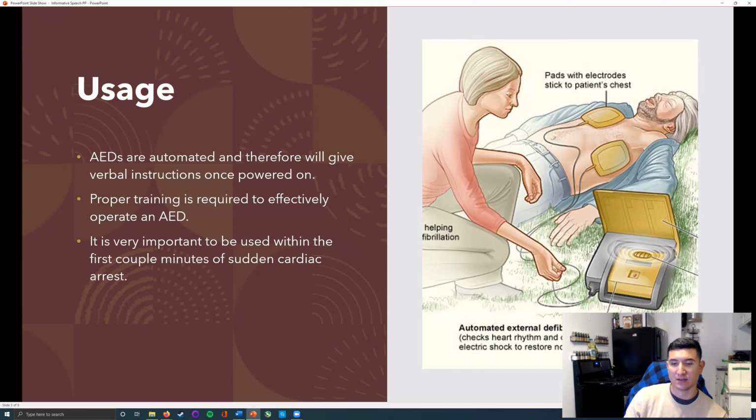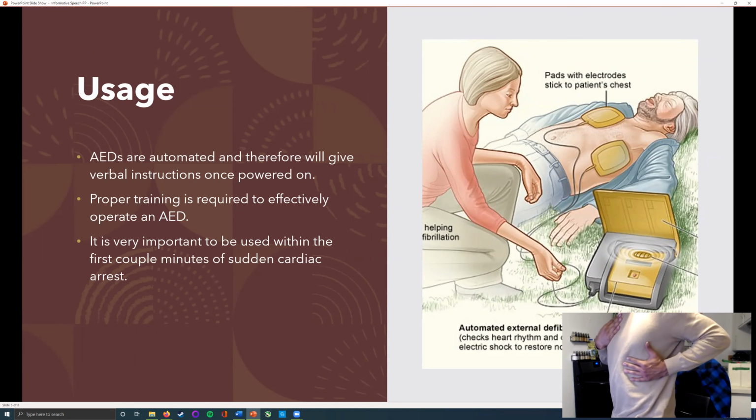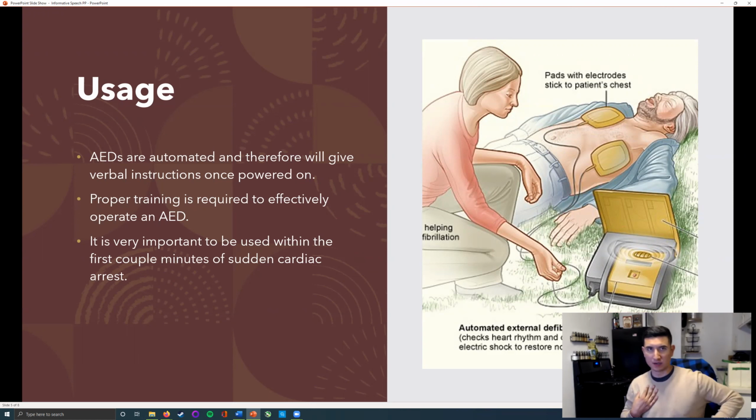It'll usually say attach sticky pads. So you'll take both of them and you'll apply one right here, right chest, and then another one right here along the left side, a few inches below the left armpit. It'll tell you to not touch the patient so it can analyze the heart rhythm. And then you'll say clear, nobody touch the patient.